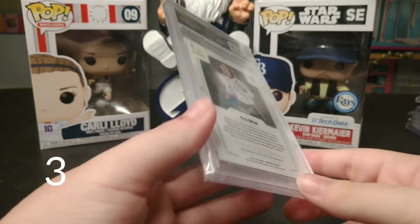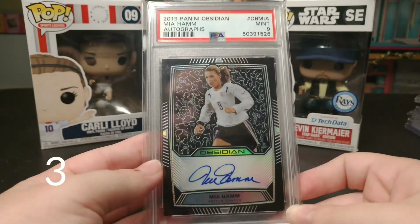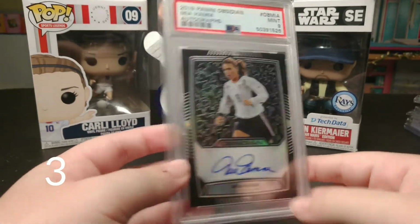I do have another autograph of her in my collection, but it is not a card, it is a photo, so this will stay in the PC for probably as long as I live.